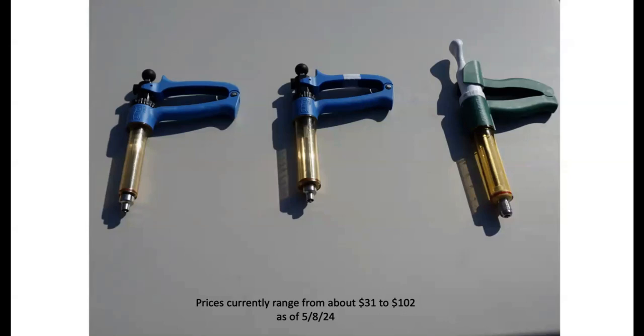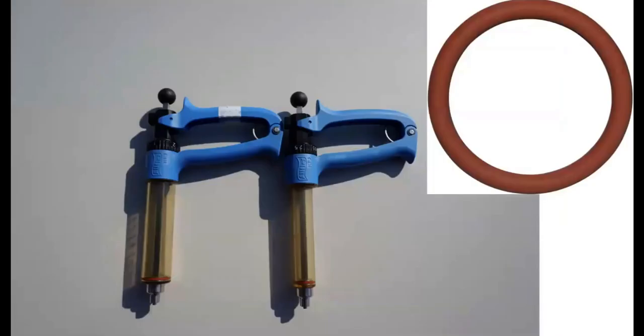I actually priced several different brands last week, and they kind of range from about $31 to $102. This particular slide will kind of be in that $75 to $80 range, depending on where you buy them. And you think, well, that's not cheap, and it's not. But if you take care of these, they will last you a lifetime. The other thing I will tell you is if you've never used them before, once you use them the first time, you'll be wishing you had purchased them long ago, because it does make vaccinating animals much easier.